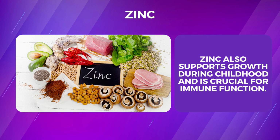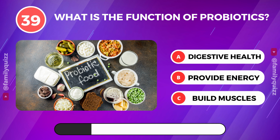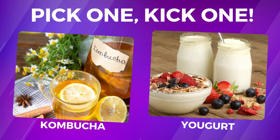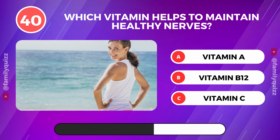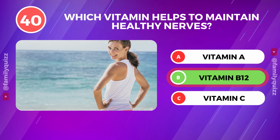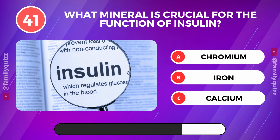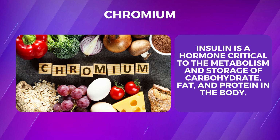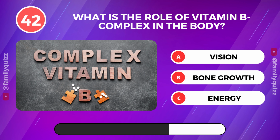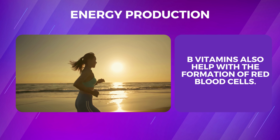Zinc also supports growth during childhood and is crucial for immune function. Vitamin B12 is also known for its role in preventing anemia. Insulin is a hormone critical to the metabolism and storage of carbohydrate, fat, and protein in the body. B vitamins also help with the formation of red blood cells.